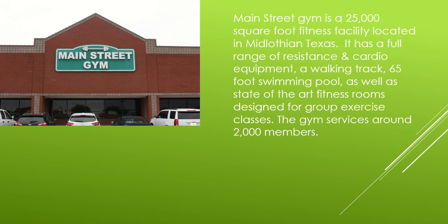Main Street Gym is a 25,000 square foot fitness facility located in Midlothian, Texas. It has a full range of resistance and cardio equipment, as well as a walking track, 65-foot swimming pool, as well as state-of-the-art fitness rooms designed for group exercise classes. The gym services around 2,000 members.